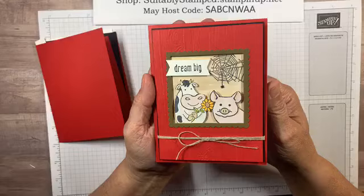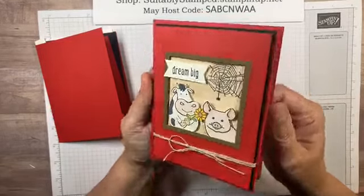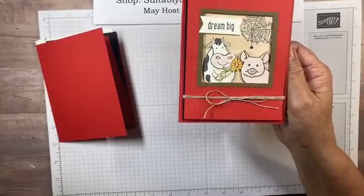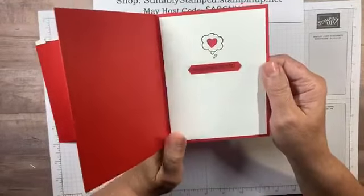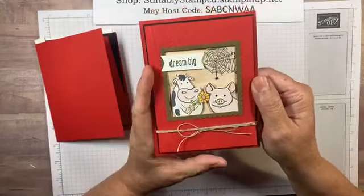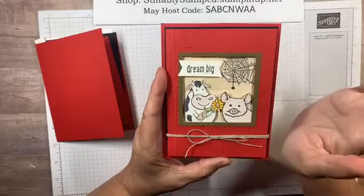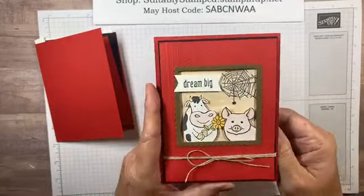This one is kind of a multi-layered card, which I really love, but it has a really fun little greeting on the inside. It says Dream big, which, you know, would be great for a graduation card too. Dream big, and then when you open it up, it says You're utterly fantastic. So I decided to do this little cow and the pig together. I thought they would look cute in the barn window, and I did a little spider web with Charlotte hanging down there. So I thought that would be really fun.